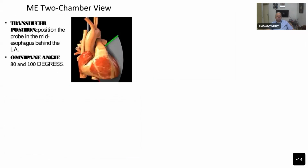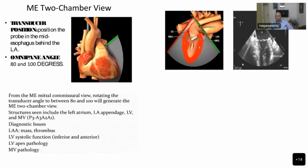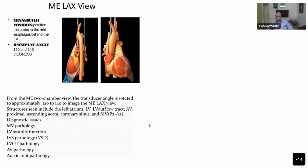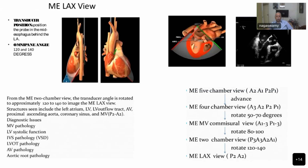Then there is a mid-esophageal 2-chamber view. Earlier we saw the 4-chamber view. There is a 2-chamber view, which is again for LA, left atrial appendage thrombus, or LV systolic function, or LV apex pathology, or mitral valve pathology, where you can detect that. And this is how the whole thing looks like. And this is the long axis view, again for mainly left ventricular functions. And this is how the image will look like.